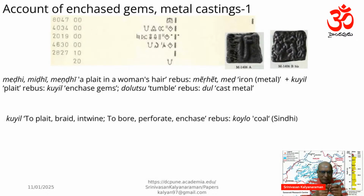So the plaited rope occurs in about 5 or 6 inscriptions of the Indus script. If it is a plait of a woman's hair, it can be read as Medi, Mendi. A similar sounding word is Mendet, Med, iron, metal. Or it can also be kuil, a plait in Tamil language. Similar sounding, kuil, encasing gems.